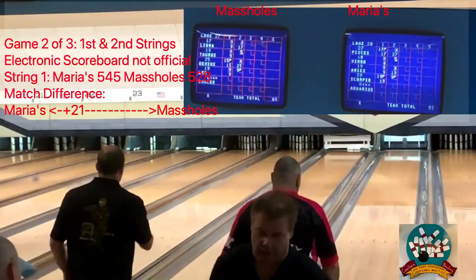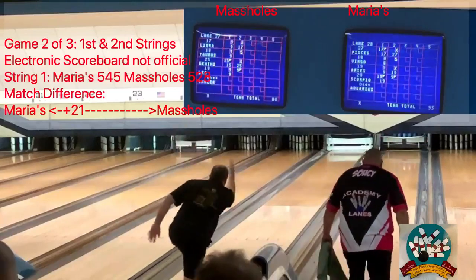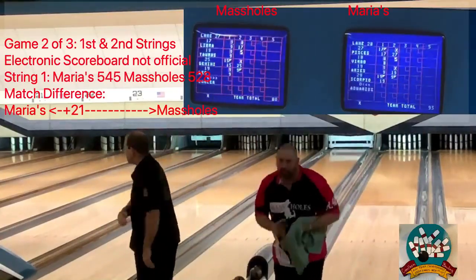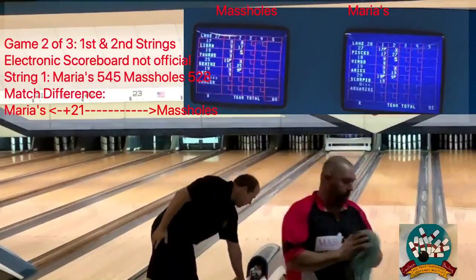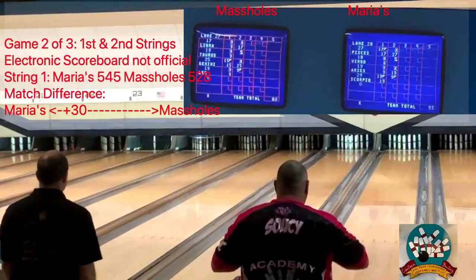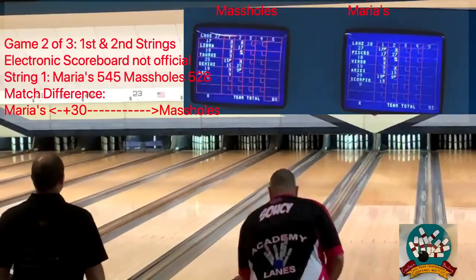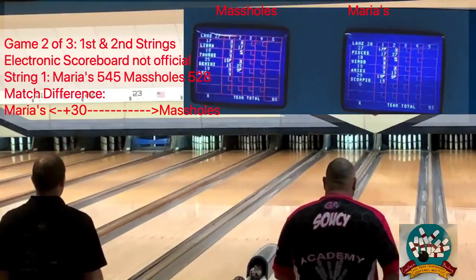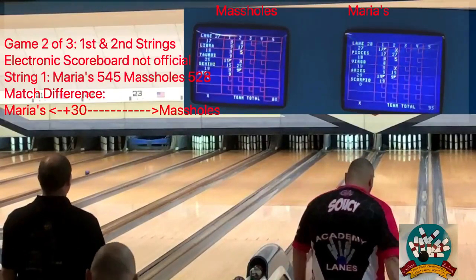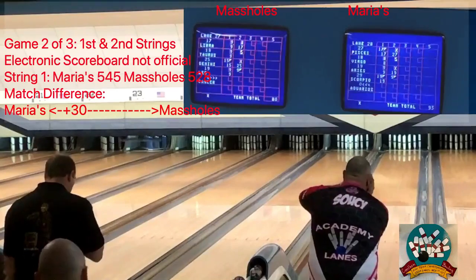93-80, 13 pin lead right now for Maria Subs. 30 in the match, 30 pin lead. Each team has a strike and a spare to work on though. Even up on that one. Anchor bowlers, first 2 boxes, second of 3 strings here in Nashua at the U.S. Invitational quarterfinals. We'll be with you live for all 3 matches, semis and finals after this.